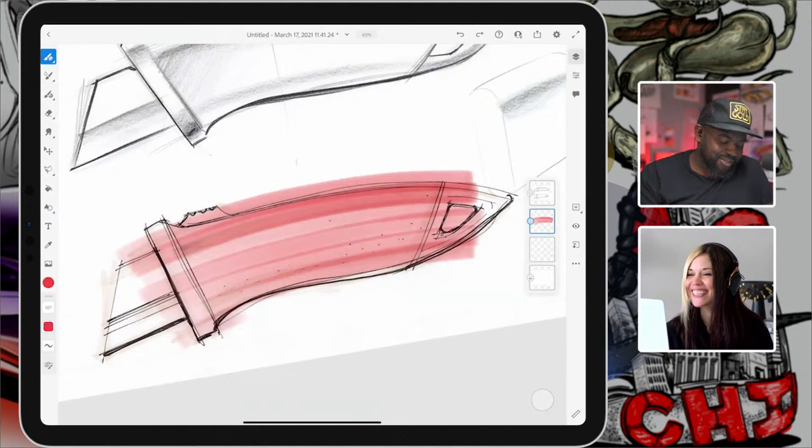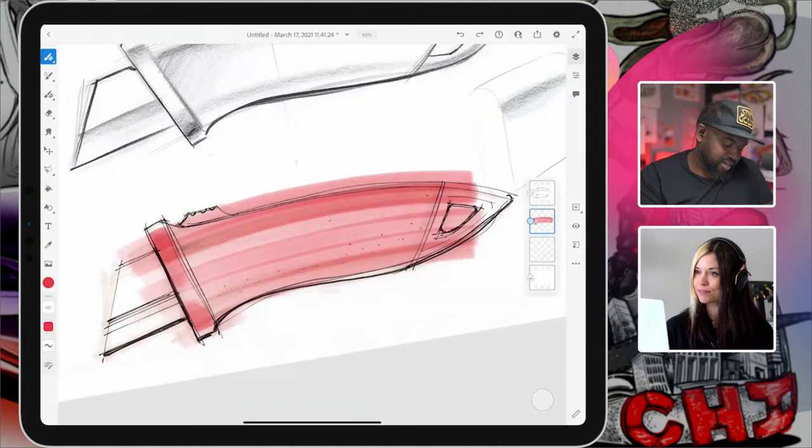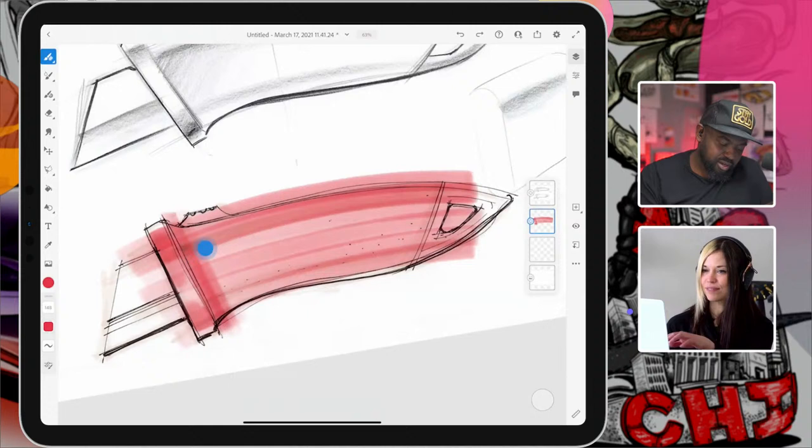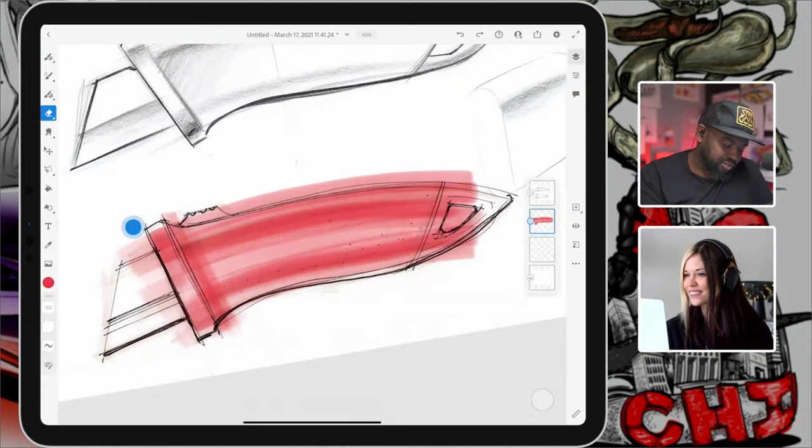So now, where I want to have a little bit more intense red, you can kind of shade here, maybe right next to this portion right there. And I'm going to give this some body, just like we would on paper. Nice. So just like that. And now I'm going to erase what I don't need. Okay, so that's one way to do it.